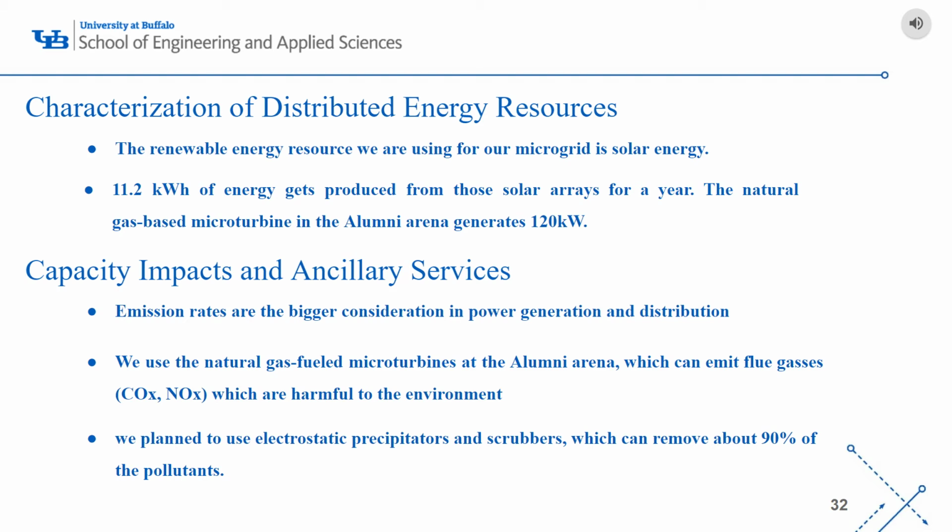The natural gas-based microturbine in Alumni Arena generates 112 kilowatts. 1,000 cubic feet of natural gas is needed to generate 1 kilowatt-hour of electricity. The natural gas microturbine needs 120,000 cubic feet of natural gas. The average natural gas price is $6.23 per 1,000 cubic feet. So the total cost of our natural gas need will be 0.23 million.